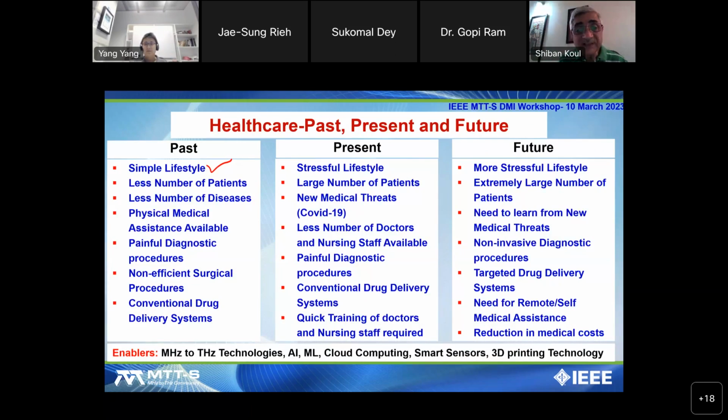But in the present, everybody is stressed. It's a stressful lifestyle. We have a large number of patients. You see the world diabetes data. Now, new medical threats are there, for example COVID-19, with fewer doctors and nursing staff, which was evident during the COVID-19 pandemic. Painful diagnostic procedures like biopsies, conventional drug delivery systems, and quick training of doctors and nursing staff is required.